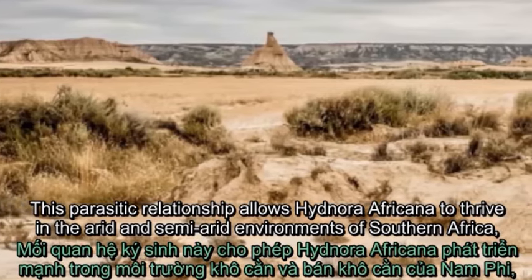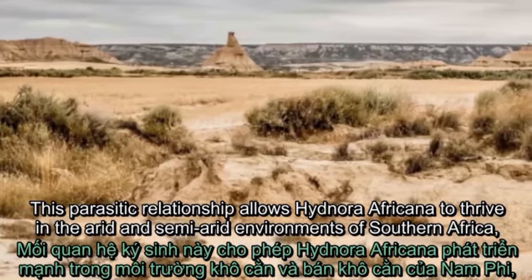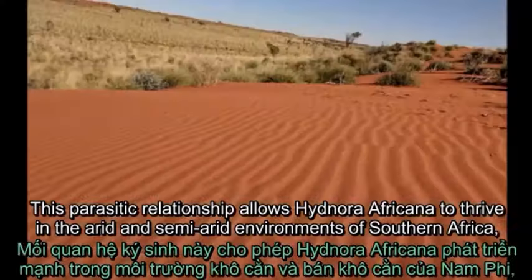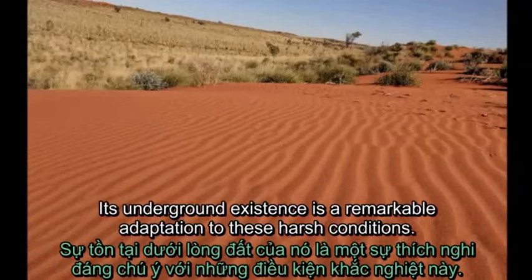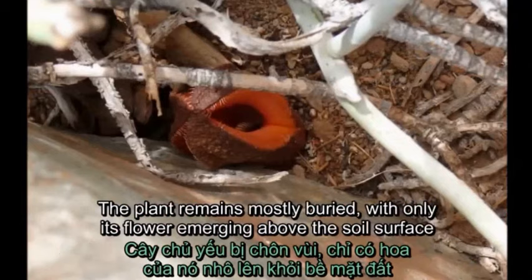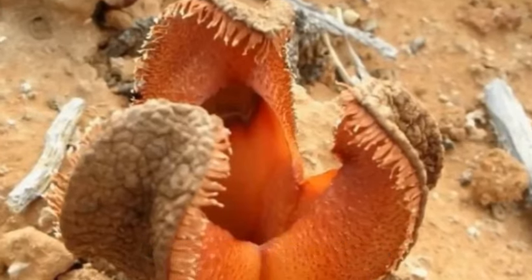This parasitic relationship allows Hydnora africana to thrive in the arid and semi-arid environments of southern Africa, where other plants may struggle to survive. Its underground existence is a remarkable adaptation to these harsh conditions. The plant remains mostly buried, with only its flower emerging above the soil surface when it is ready to reproduce.